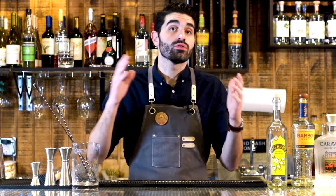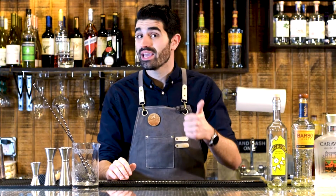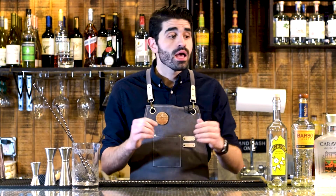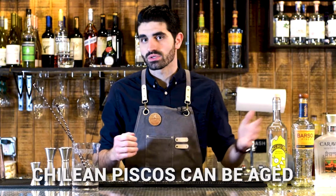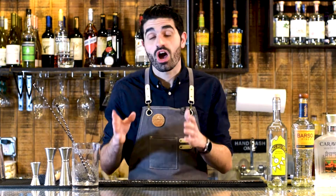So why is that important, and what makes this different from, say, a Chilean Pisco or other brandies? Well, the biggest difference, like I said at the beginning, is that it cannot be aged in any sort of barrel, and the way it comes off the still is the way it needs to be bottled after it rests in a stainless steel non-reactive container. With Chilean Piscos, they're able to add water to it, diluting it a little bit, and you can also age Chilean Piscos.